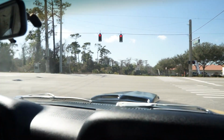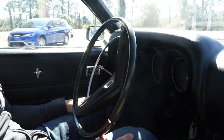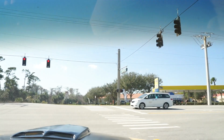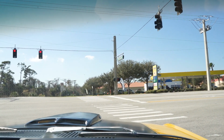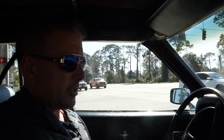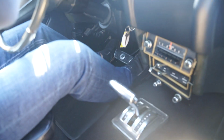Again, here we are at idle. Car's not wanting to stall out. Idling real nice. Got some traffic, gotta stop again. You know, no shaking in the steering wheel, no shaking in the shifter. Keys not going crazy.